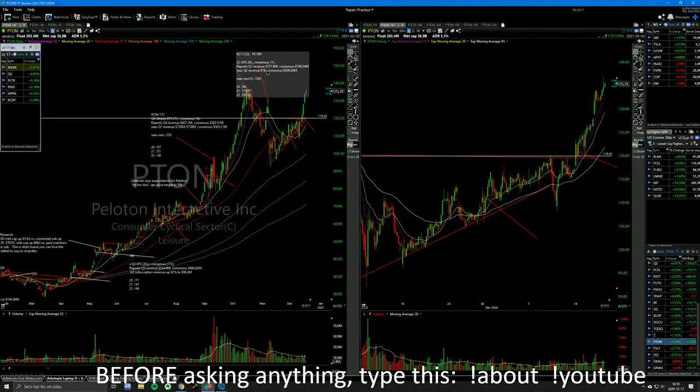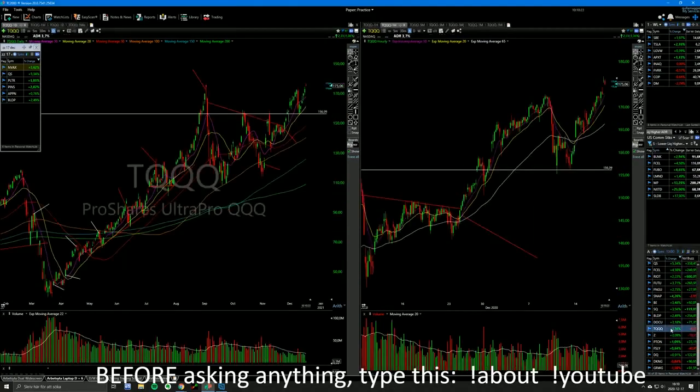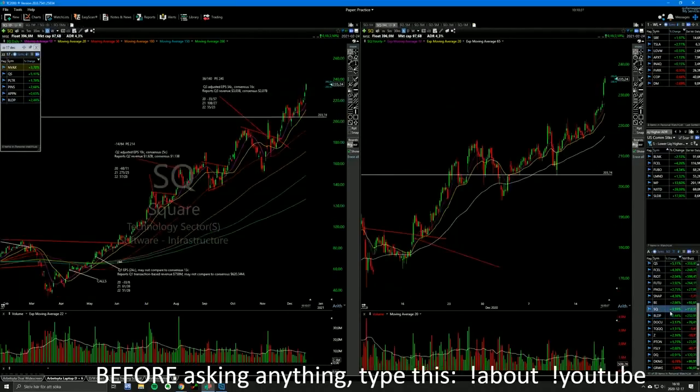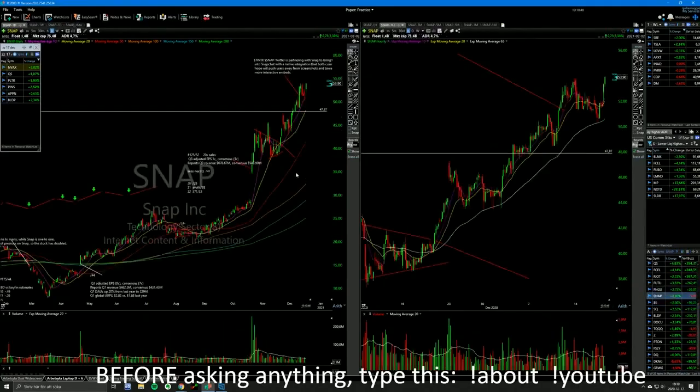Peloton, look at this, triple digit EPS and revenue growth. Zillow, triple digit EPS growth. It actually had negative revenue growth, but it's still good momentum and stuff like that. TQQ is a Nasdaq ETF. Doku, triple digit EPS and mid double digit revenue growth. BLDP, well, it really doesn't have much growth or revenue growth, but it's a hot sector, fuel cells. Square, double digit EPS and triple digit revenue growth. BE, not much growth, but it's in a hot sector, fuel cells. Snap, triple digit EPS growth, mid double digit sales growth.